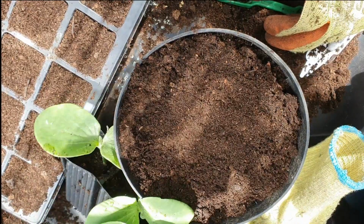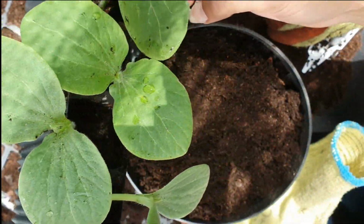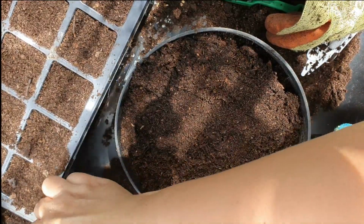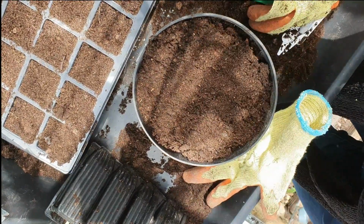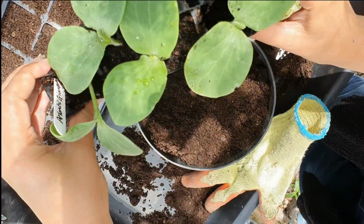Right, so there's one other thing I want to pot up, and that's these Atlantic Giants. Can't really see them. So that's them.